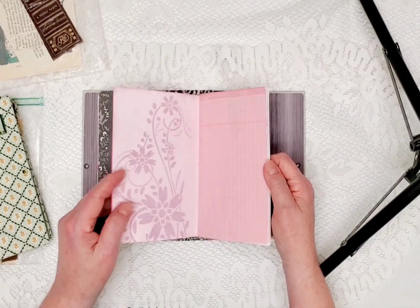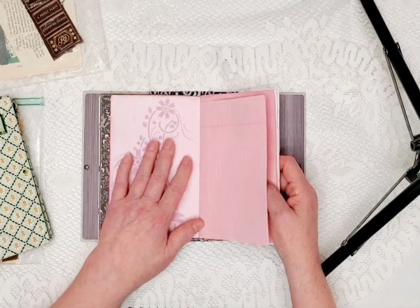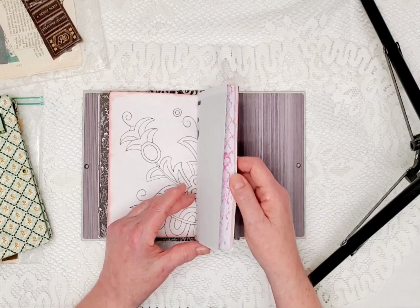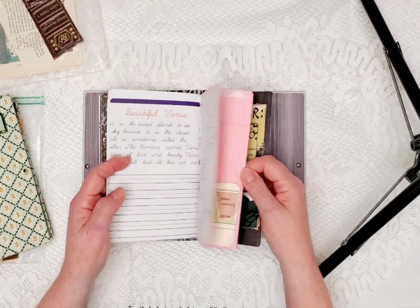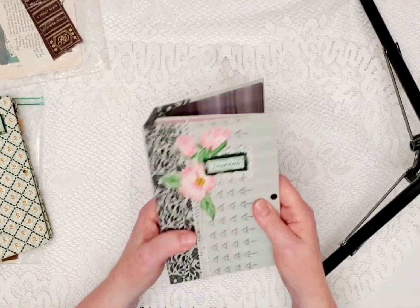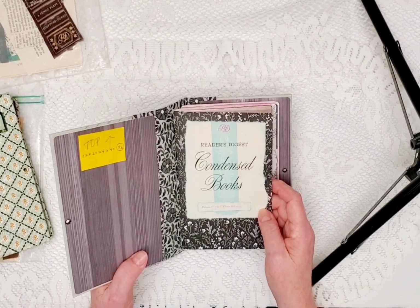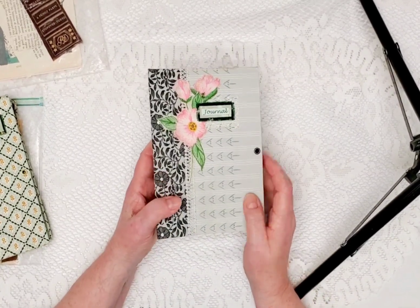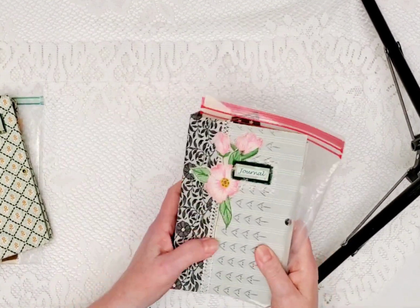Okay, and the second signature is pretty much the same. I've got stenciled, inked and stenciled pages. I've got lots of pages with the title pages from the original book. Flip ups. Turn over. So this book is Volume 1, 1957 Winter Selections, Reader's Digest Condensed Book. I'm calling it the black and gray.